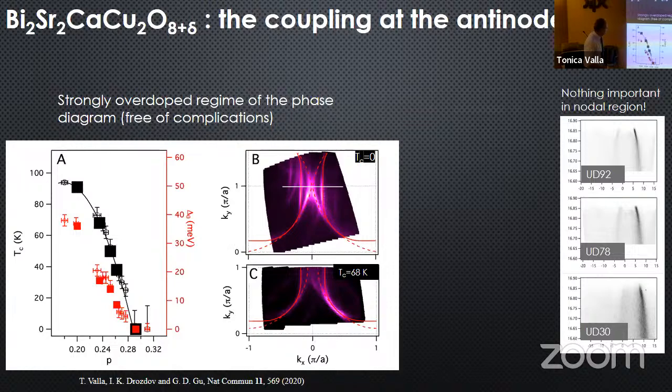We already know from that, and this was the first thing that was observed in these materials, that if we sit at the nodal point where the superconducting gap is zero, you can reduce your TC by a factor of three and nothing actually happens. You have a kink that stays at the same energy. The sample just becomes more disordered, but there is no real change with doping level.